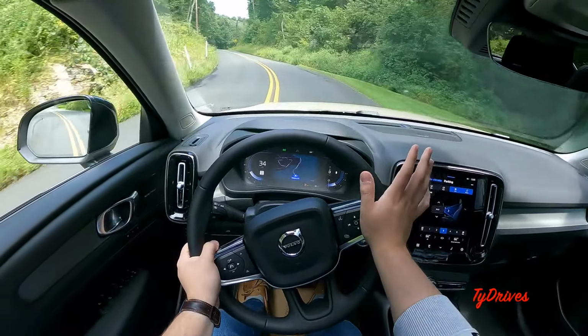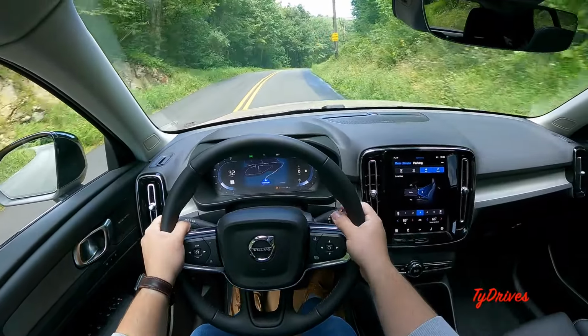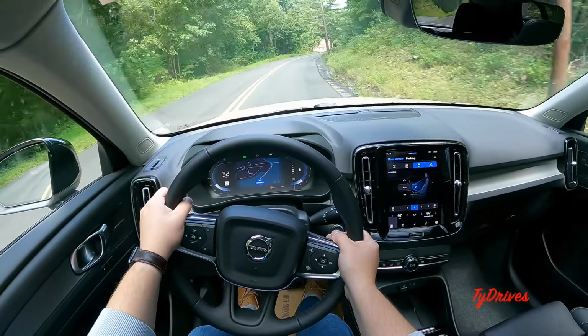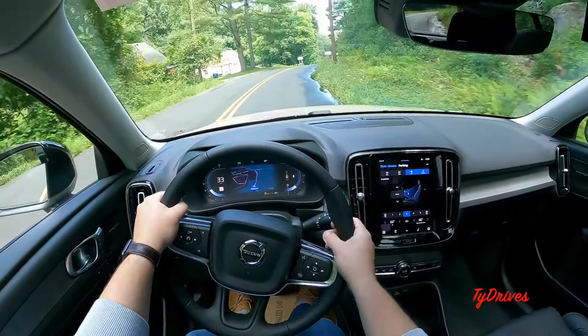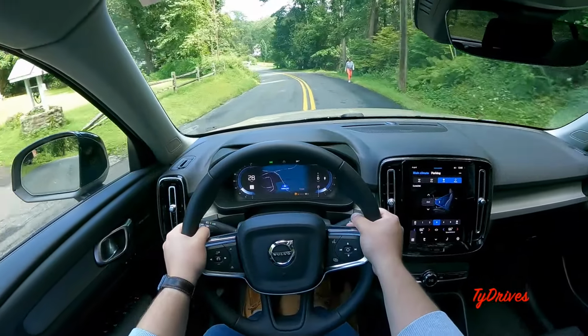There isn't really any driving modes that you could put this car in except for off-road mode. So there's no real sport or efficiency. It's kind of like just in a normal mode as it comes, but there is an option to kind of firm up the steering, which is pretty interesting. So that makes it feel a little bit better there.